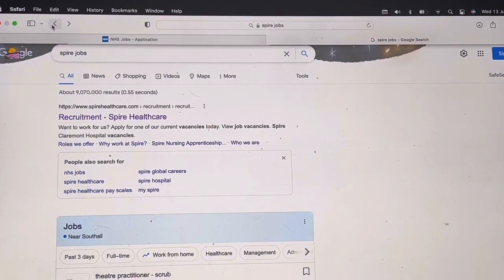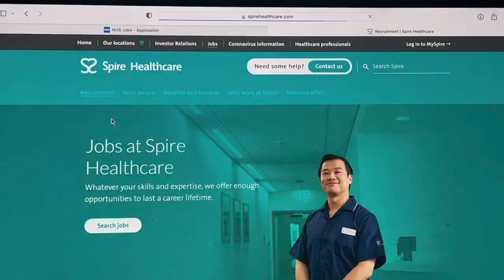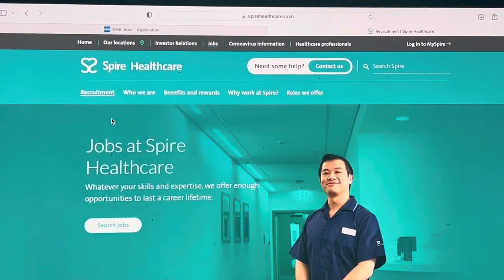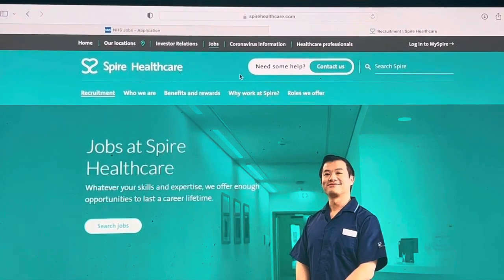So one of two ways you can log on to these jobs. I think the first one we identified was with a company called Spire. I told you they were a private healthcare group. So we are going to go directly to Spire's website as opposed to doing it via the NHS website and start looking for these jobs. Whichever way you choose to do it is fine. I think it's actually even better on the other website because it has a job reference, but nonetheless, let's come here and see if we can find similar jobs.